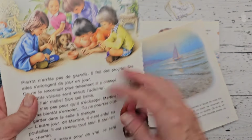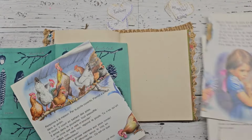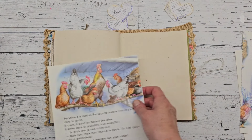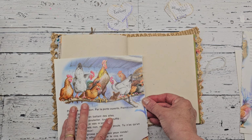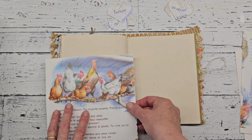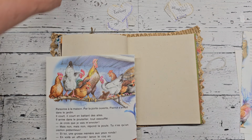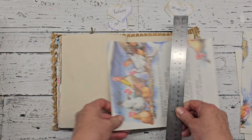This is another bird one. I think I did a bird page at some point already. I am pretty sure I did. Okay, let's just see. This is not going to fit on here completely, so I'm going to have to remove part of this paper.